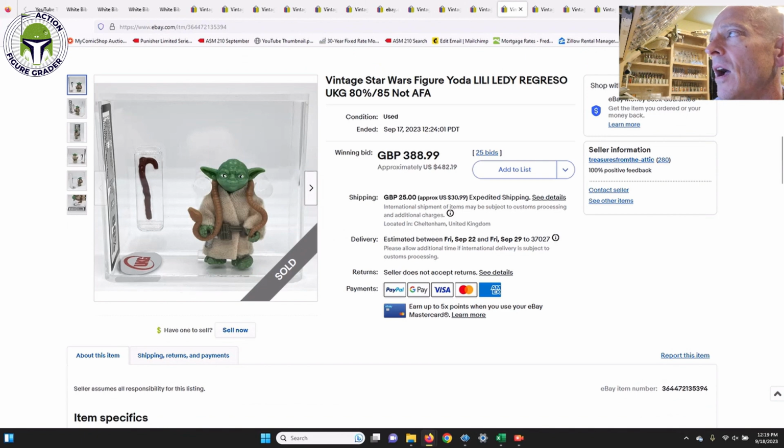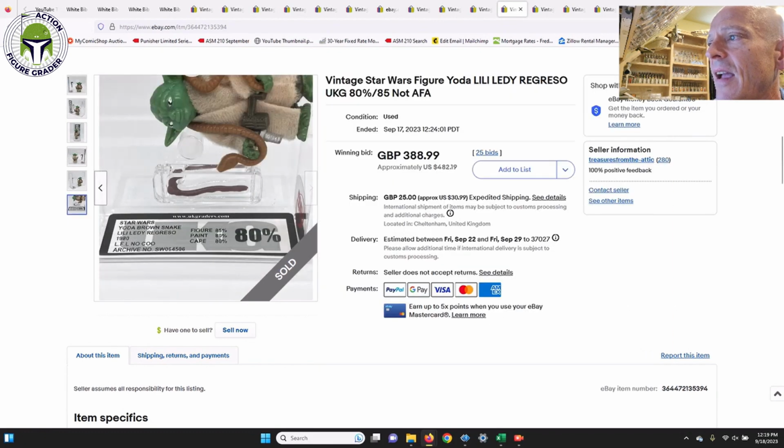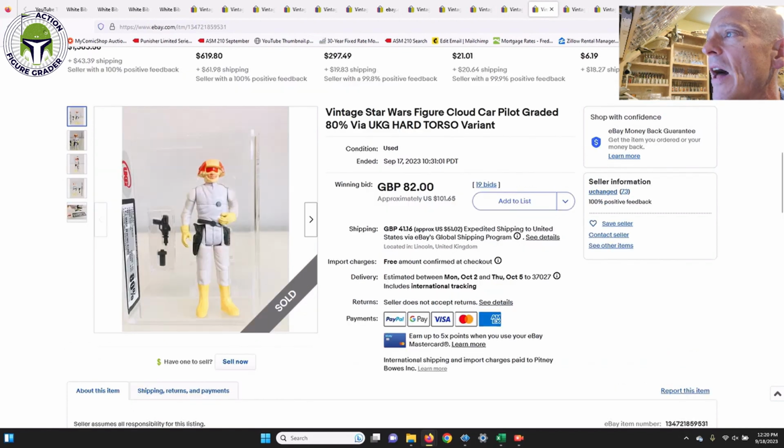He also had a Lili Ledy Regreso Yoda. This one was graded UKG 80%. A fairly common figure. It did have some hand rubs, as you can see there. Probably a little generous on the score, but it did get an overall 80. I would say this is more like a 75 or 75 plus personally. It still sold for 388 pounds, which is 482 US dollars, and a beautiful example. The early Retorno variant can set you back $500 to $600 pretty easily, but this later Regreso variant with the brown snake did sell for about $482.